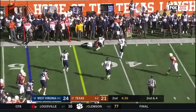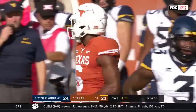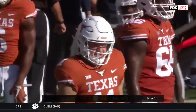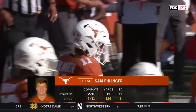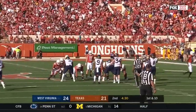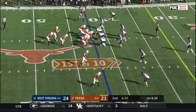Ellinger again with a completion. This time it's Duvernay. And Duvernay with a first down. Ellinger's rhythm right now is outstanding. The ball's out of his hand. It's right on the break for the wide receiver. It's in the correct spot. His ball placement has been terrific. That one right on the outside shoulder for Duvernay so he can spin out to the outside. First and 10 at the 42.